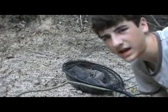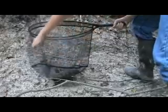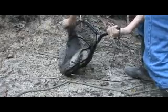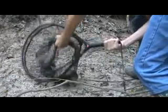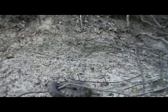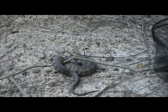Okay guys, I'm gonna let this big old guy go back where I found him. As you can see, very large snake. So yeah, I think he'll be all right here. So I think we're just gonna let him go right here.